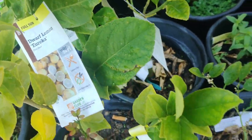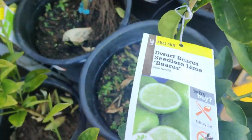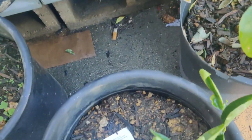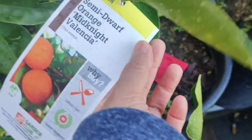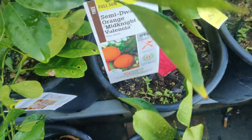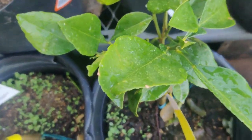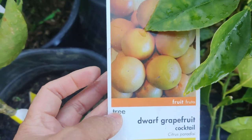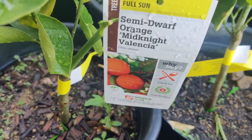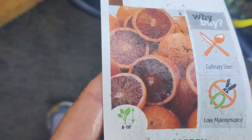For $39.98 you can get a citrus tree, and usually it can fruit within that year or the following year. Meyer lemon. This one is a dwarf Algerian Fremont mandarin. Semi-dwarf Midnight Valencia. Oro Blanco dwarf grapefruit. Eureka lemon. Dwarf grapefruit cocktail. Ooh, that looks and sounds so good. Dwarf blood orange Moro. Looks really good.